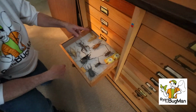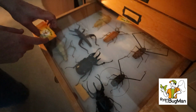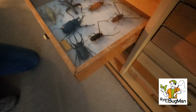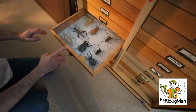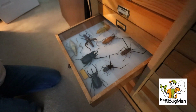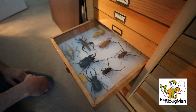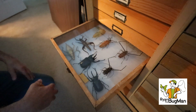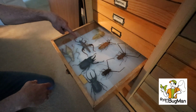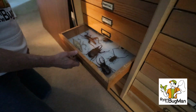So a lot of these are going to be listed as promo. A lot of these are going to be listed for different aspects. But you're going to notice these are, for the most part, really well organized, and they're all kind of wow and showy, because these are the ones I've pulled from these other cabinets to create those promotional displays. Usually this isn't how you're going to see collections organized. The beetles would all be together, the mantises would all be together, the stick bugs would all be in their own separate little places.